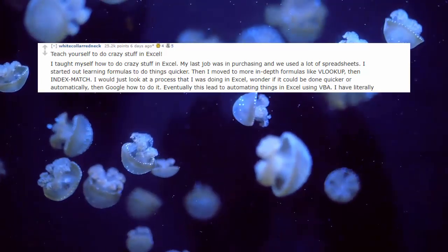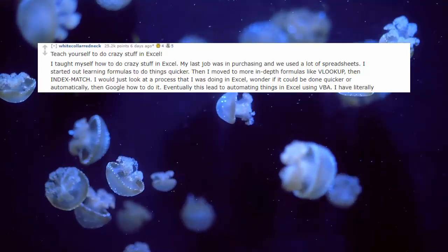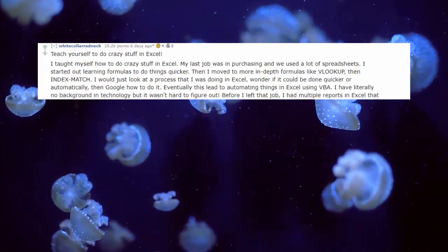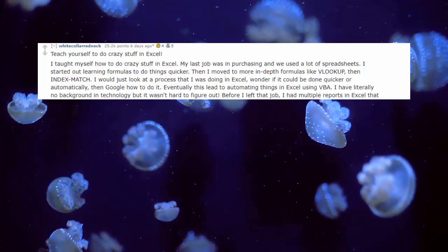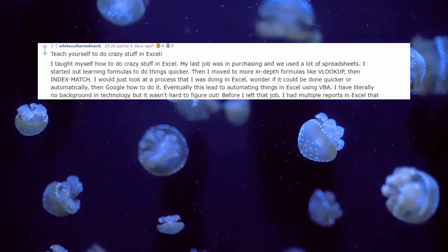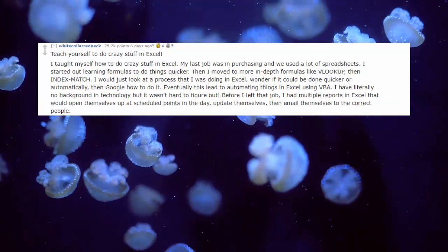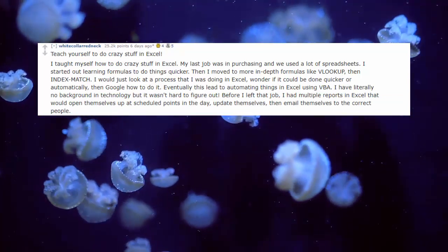Eventually this led to automating things in Excel using VBA. I have literally no background in technology, but it wasn't hard to figure out. Before I left that job, I had multiple reports in Excel that would open themselves up at scheduled points in the day, update themselves, then email themselves to the correct people.